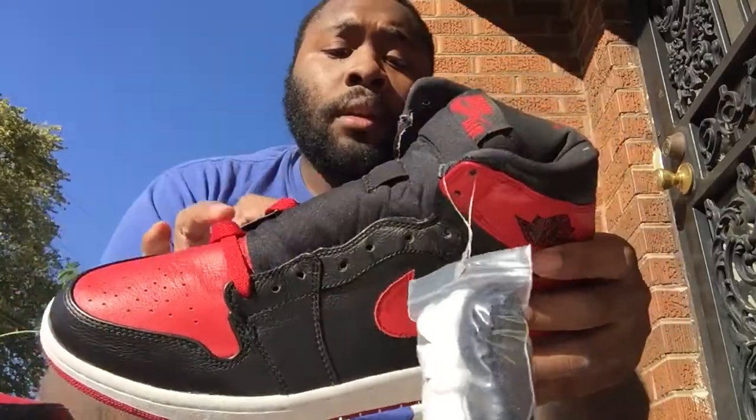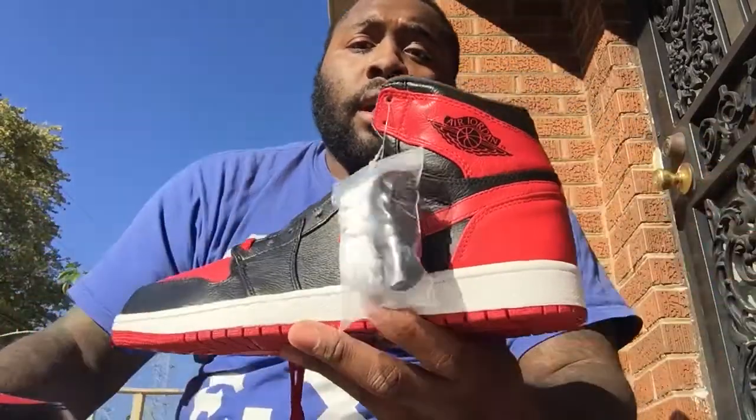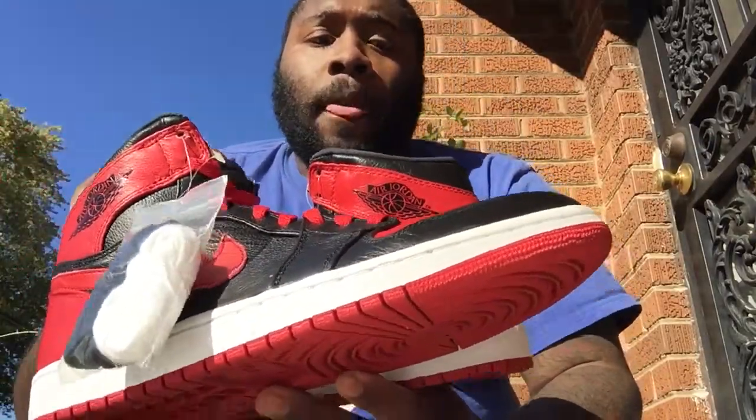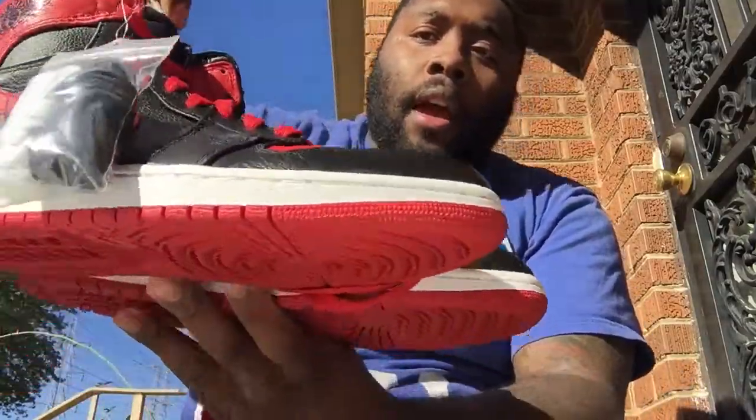I won't pay that much. If you can get them between like 900 and maybe 1200, that's a pretty good deal on them. Anything over that is, I think, to the extreme. But yeah, the toe box, got the red toe box. Definitely a high quality shoe.